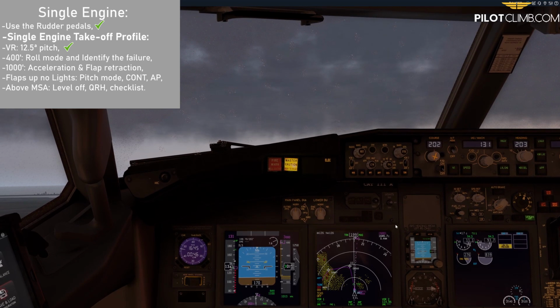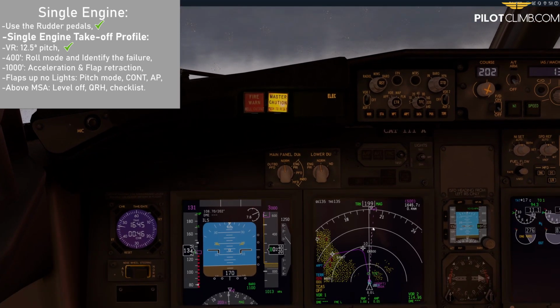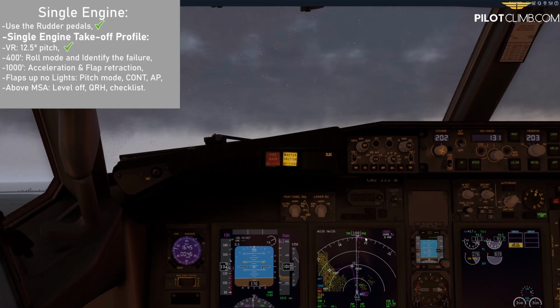What is important, guys, before continuing, is that we need to maintain the runway track with the rudder and wings level. The pilot flying is focused on flying the plane, maintaining this center line, this dashed white line. You see this dashed white line? This is the target. I'm going slightly to the left, so the first thing I'm going to do is turn slightly to the right again, in order to continue on this white line and follow the runway center line.